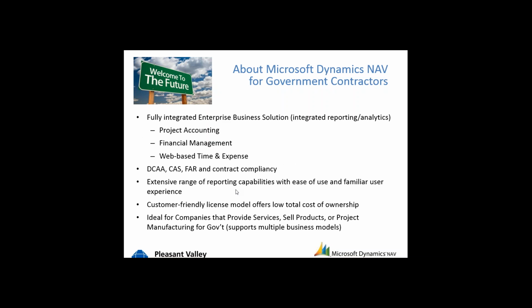The Microsoft Dynamics NAV for Government Contractors that we're going to take a look at today is a rich, robust accounting solution. It's compliant with federal rules and regulations. It also provides complete integration and ease of use. Again, PVBS is driven to develop excellence in providing the most comprehensive solution to our customers.